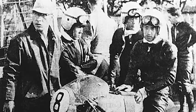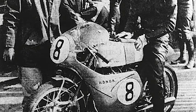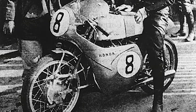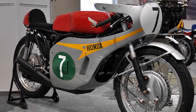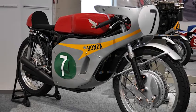Honda first entered Grand Prix racing in 1959 with the RC141 and RC142 Isle of Man challenges, but it wasn't until the mighty RC166 that the then diminutive company from post-war Japan stamped its name on the two-wheeled industry.